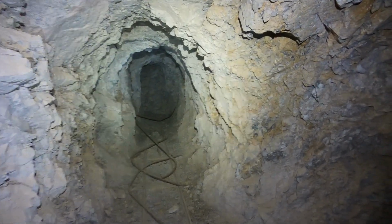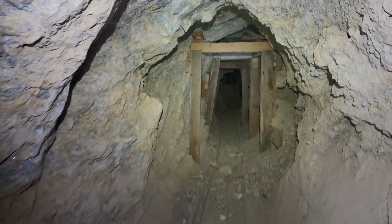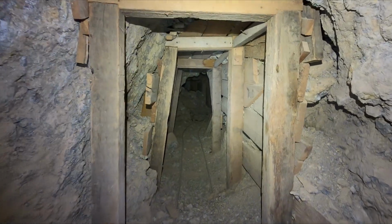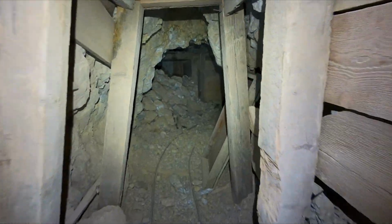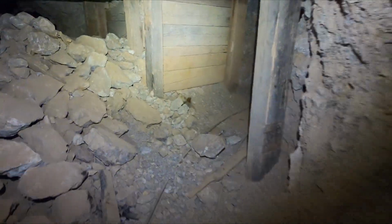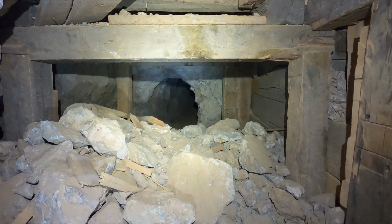Alright, so I made it to a three-way intersection, and this looks to be pretty interesting. There's quite a bit of timbering and shoring in this section. So who knows what else we might find. Just to the right we got a classifier. That's a little bit more modern. There's a filled in section that keeps going.